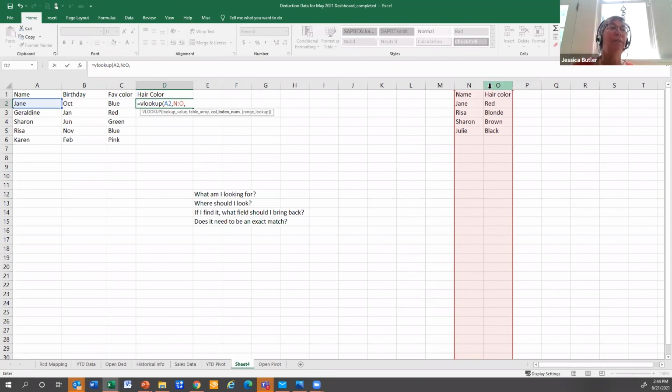And now it says, if I find it, what field should I bring back? You could say, oh, you want to bring back column O, but what you have to know in VLOOKUP is it doesn't use letters. It wants the column number, the first column, the second, the third, because it could be anywhere in your spreadsheet. I want you to bring back the hair color, so I want you to bring back 2, the second column. So I'm going to say 2, comma. And then it says, if you say true, I'll give you an approximate match, and if you type false, it's an exact match. I don't know why it's true, false.